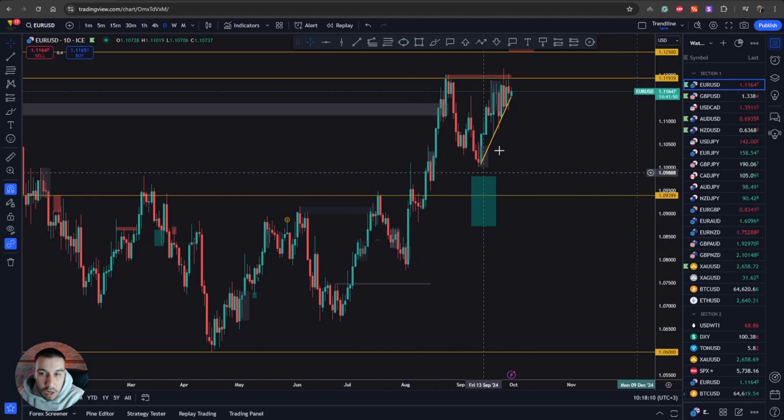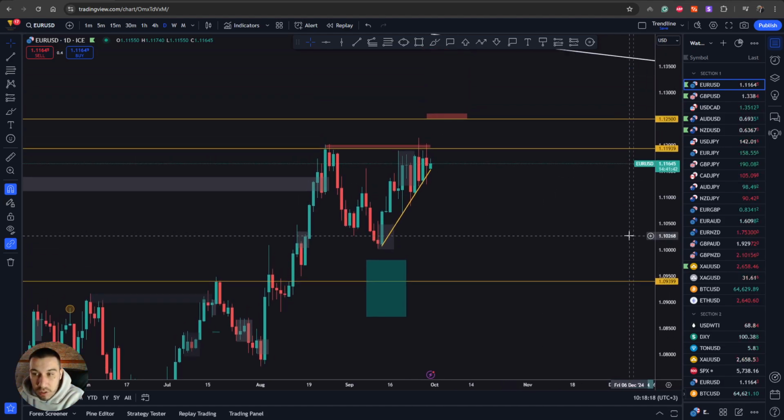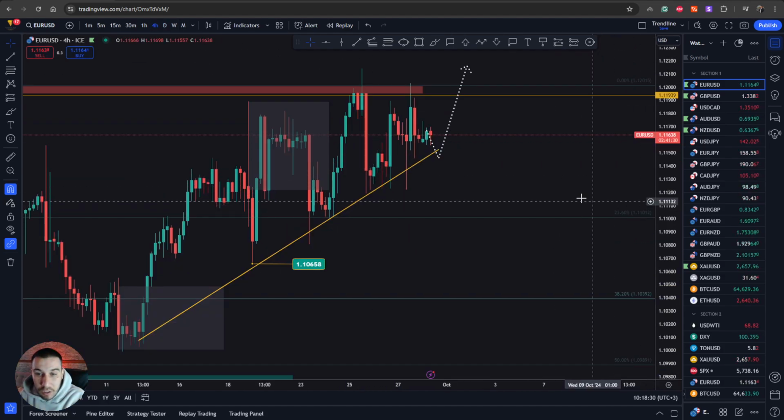Now, I'm not expecting that we're going to have a reversal or anything like this, but I think that once we break above that 1.12 level, obviously we want to see how price action will react around the 1.1250 level. And if we get a good rejection, then that means we're probably going to see some sort of a deeper pullback, and it's something that we need to keep in mind.